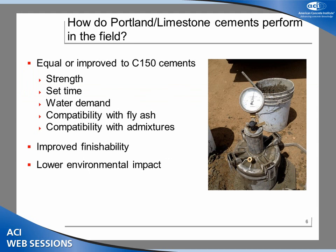Once we had these results and were comfortable that the product would perform well in the field, we initiated controlled field applications where we were able to test strength and set time and water demand, and found that all those were very equivalent to the C150 cements. We also learned that they were equally compatible with fly ashes and the different admixtures that our customers were using. Many of the contractors commented on improved finishability. So we were comfortable that we had a product that would perform equally with a lower environmental footprint.